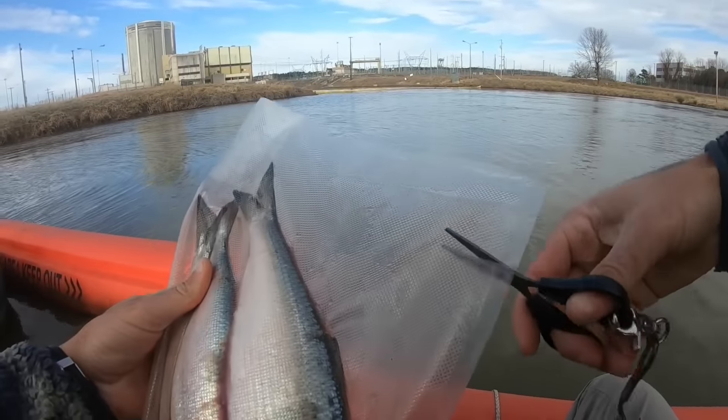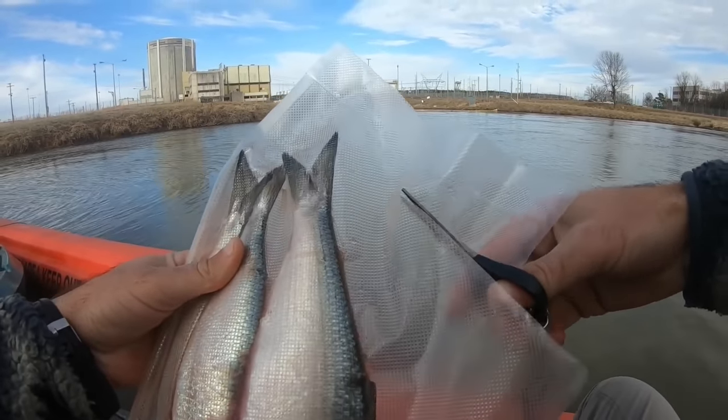Okay, so let's crack open our little catfish snack bag. I have a feeling these guys are going to be rank. They look smelly.